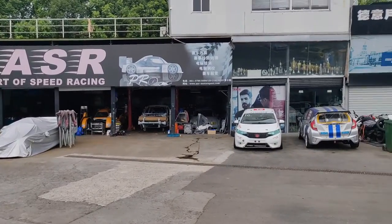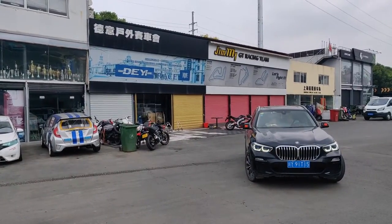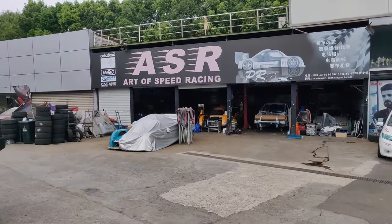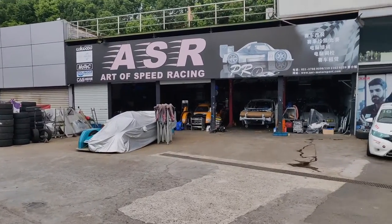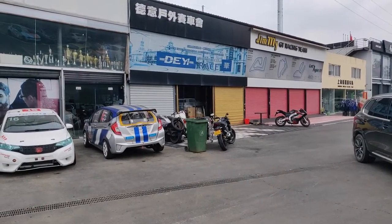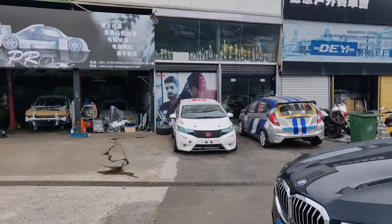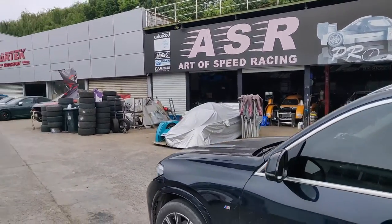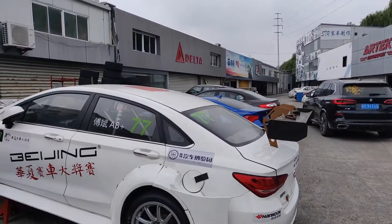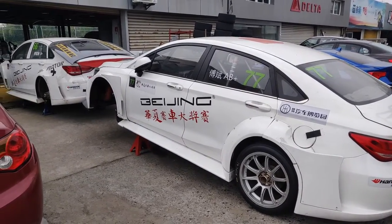So guys, if you look around, you will see all the shops right here are dedicated to tuning your ride. See motorcycles. I think that shop is closed. I think the last time I came here, the one in pink was open, and they had quite a number of cars, motorcycles in there. But as you can see, all these cars are being prepared for driving on the track.